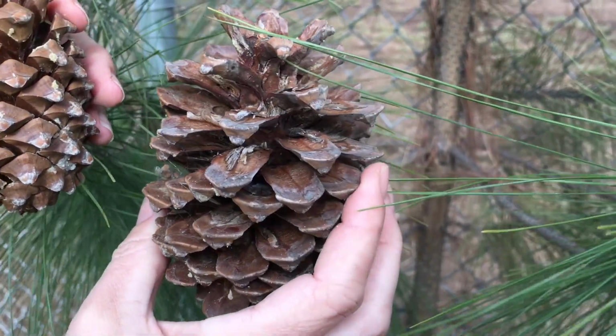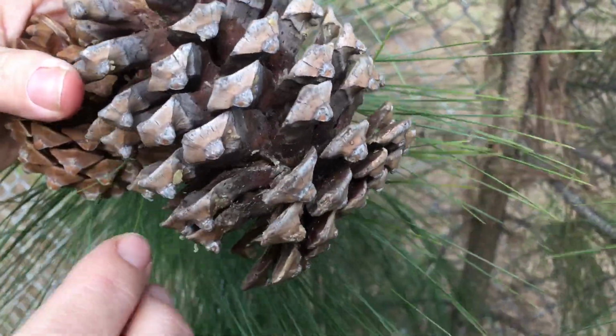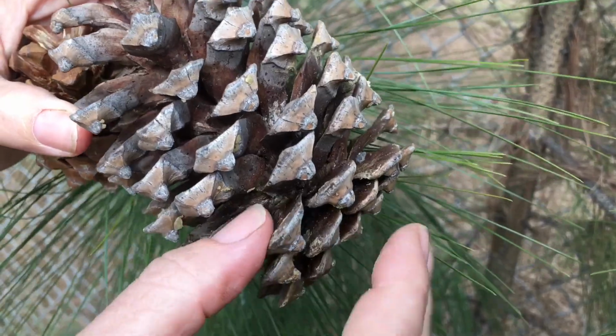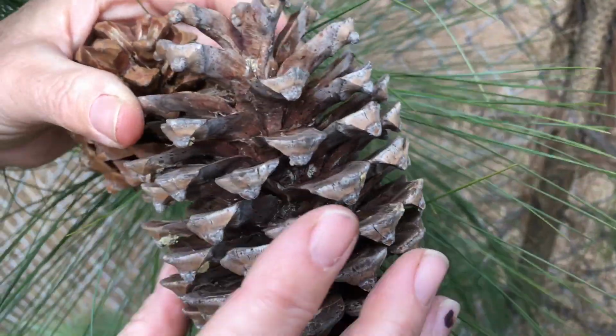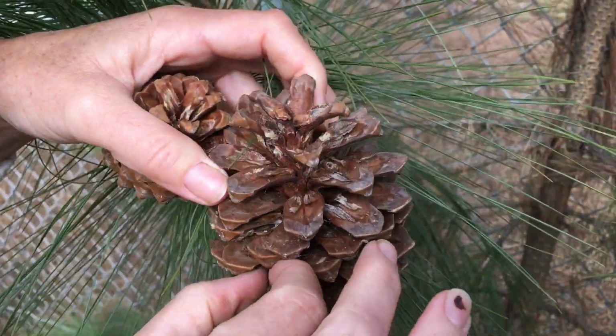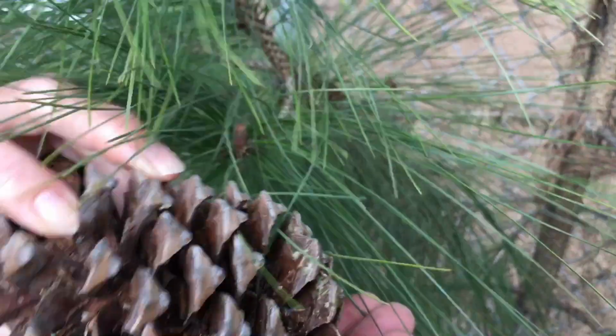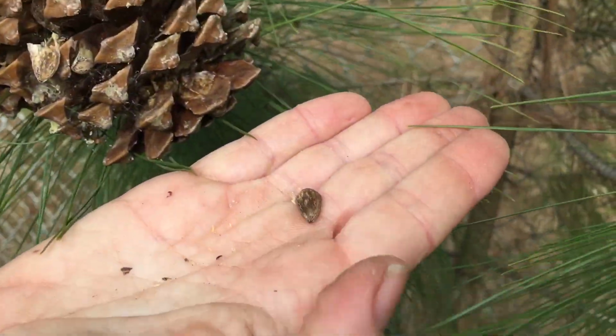So if you look inside of this pine cone, you can see these little feathery things inside are where the seeds are on a pine tree. And here's an actual pine tree seed right here. If I can get it out. Oh, wow, Farmer Judey. That's awesome.